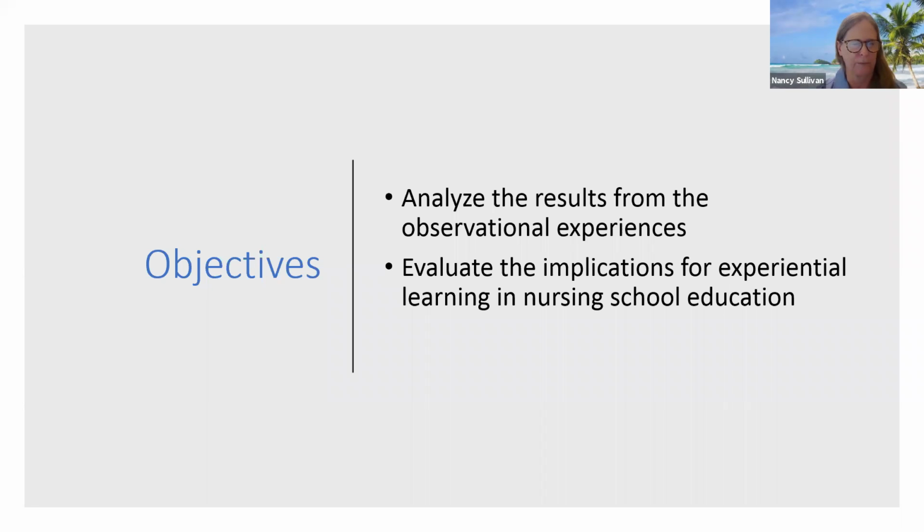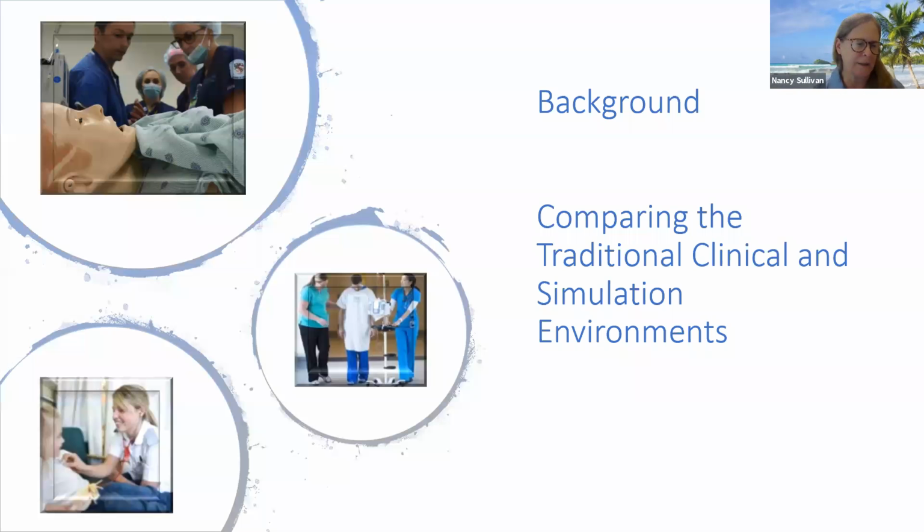So just to begin, when we started this work, there was not really much in the literature about the efficacy of the traditional supervised clinical experience. It's considered the gold standard, has been considered the gold standard, but with very little evidence out there to justify that standing as the gold standard. We know that there are things that we can get in the traditional environment that we can't get in sim, but we don't have a lot of data that tells us why exactly it is the gold standard.